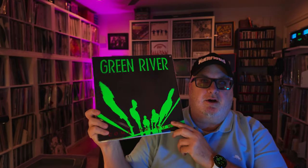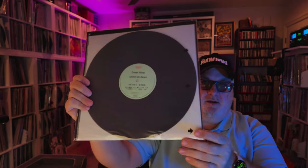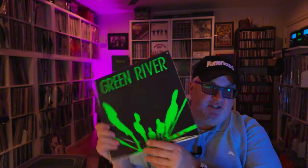This is considered the first grunge record. First grunge on vinyl. Green River, Come On Down. He was in this band with Jeff Ament. Jeff Ament did the covers for this and so many of the things. After that band, and actually, I even forgot, I don't know why, he was in Mother Love Bone, and why don't I have a Mother Love Bone album? I'm not sure. I skipped straight to Temple of the Dog.